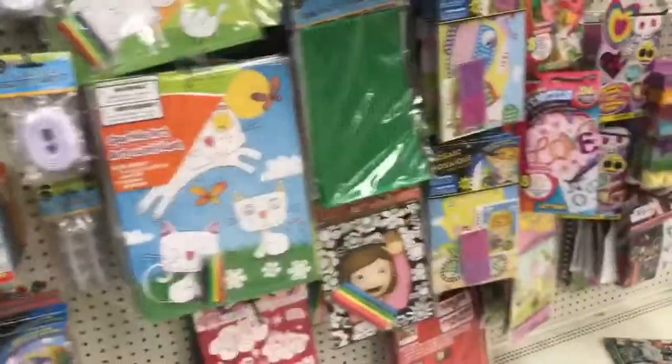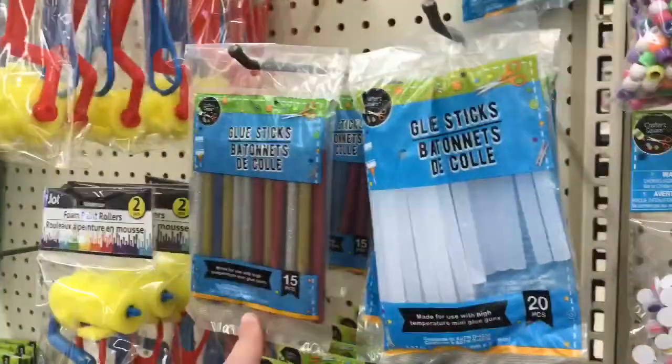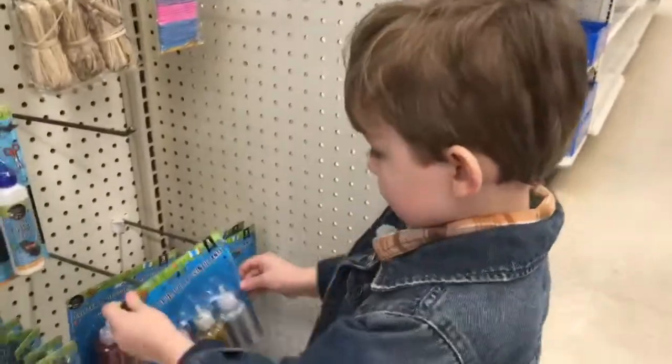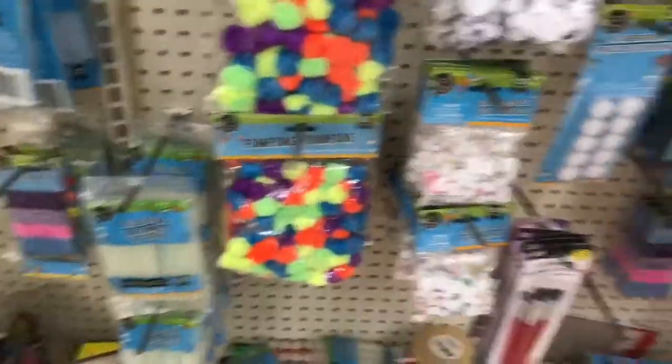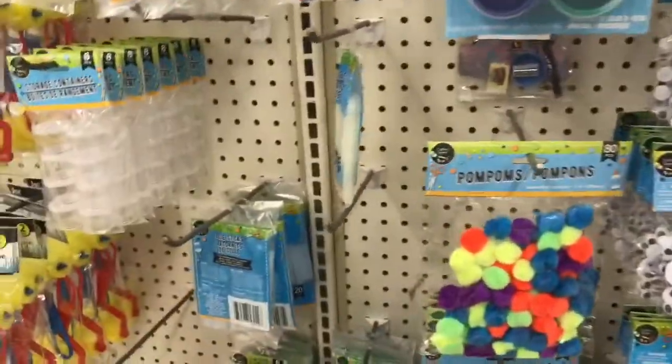So let's just go to the crafts section now. Okay. So the crafts are over here. I just kind of like looking every time we come here. Glitter glue gun. Hey, Maddie. There's some glitter glue. Gold, silver, and red. Not seeing anything new here. So let's just go to the next place.